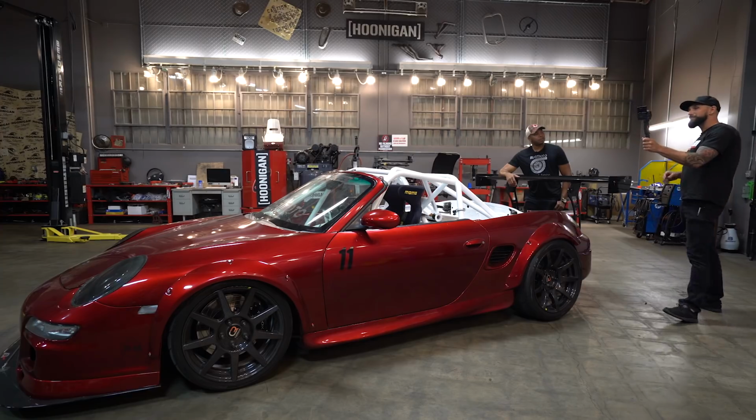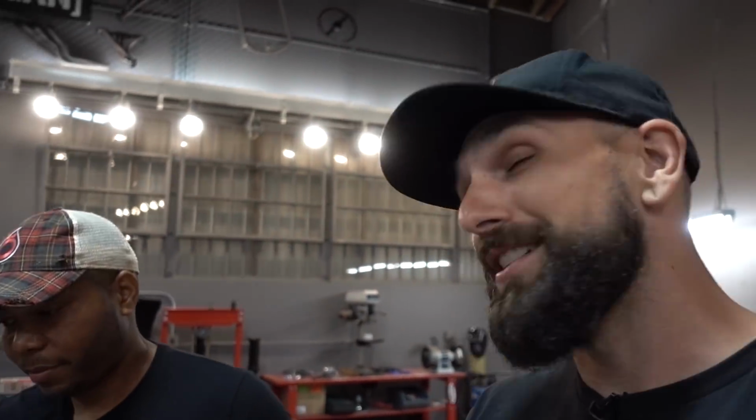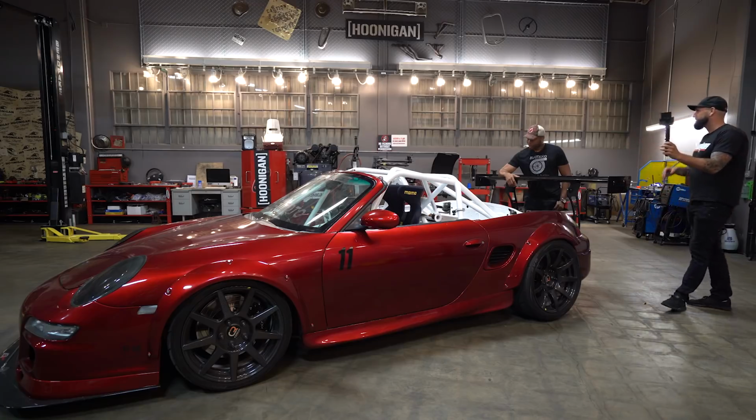Okay. I'm kind of itching to see this thing up on the lift because I know that it probably has quite a bit of suspension goodies under there. Absolutely. I'll load it on the lift. Sounds good. Cool.